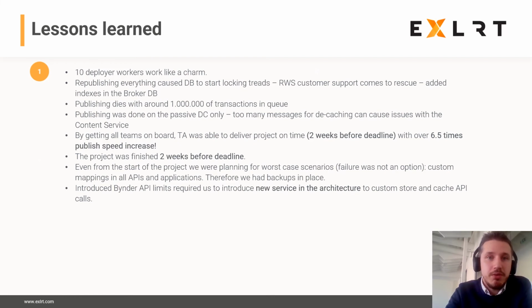After that, when we were almost at the end of the republishing, we observed that the database started locking threads. In this case, our WS customer support came to the rescue. We analyzed with them and our DB team the broker DB, and we observed that some indexes had to be introduced on the new tables, and after that we had no issues. Also, I observed that the publishing dies at around 1 million transactions in the queue. So if you want to make your life easier and schedule the publishing over the night, to have some free time, if you send over a million items to publish and they are all in waiting for publish status, then your publishers just die. They just stop working altogether.